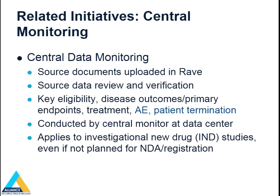I'm not going to go through these. There's a few slides here, and I know we're really behind on time, but these are slides with related initiatives. So the NCI, in response to feedback from the FDA, is putting through some initiatives that have not been part of our trials in the past. These initiatives are aimed at creating greater monitoring efficiency, as well as regulatory compliance with requirements for an IND and NDA trial.